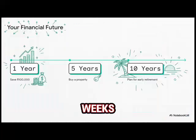In these final weeks, we bring it all home. In week 11, you're going to do a leak audit. Basically, just review your spending again to make sure no new bad habits have snuck back in. Then, in week 12, it's time to look to the future. It's time to set some exciting stretch goals for 1, 5, and even 10 years from now. These are the big, exciting goals that'll keep you motivated for the long haul.